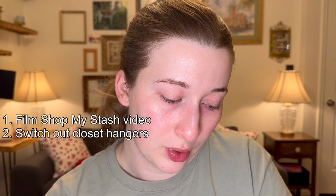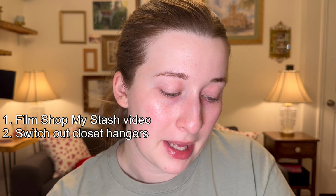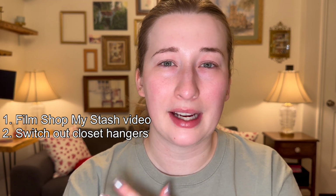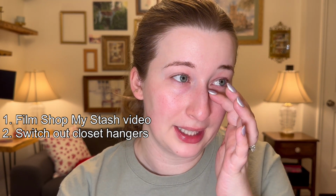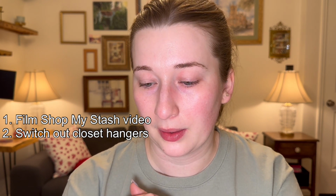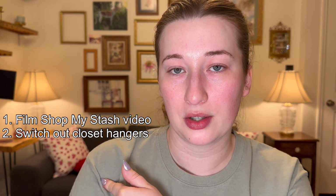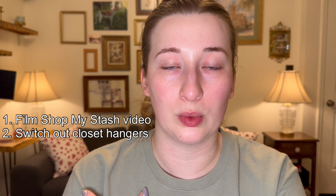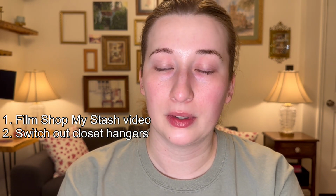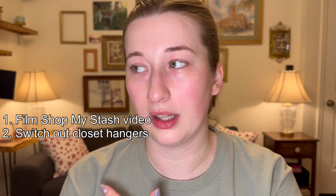I also want to switch out the hangers in my closet. We have these metal hangers that I think Aeropostale was closing out of our mall many years ago, and so my husband bought a bunch of their hangers because he really liked them. But they leave marks in the shoulders of some of my clothing, especially some of my more delicate shirts, and they just really annoy me. So I ordered some really cheap felt ones off of Amazon because I feel like they'll be better for my tops. So I'm going to swap them out.